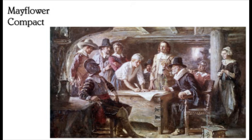It was an agreement that sought to keep order and to respect each person's right to life and liberty. The Mayflower Compact was an agreement between the heads of all the families and the crew members and other travelers to establish their own just government and to agree to abide by the laws that government established.